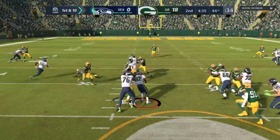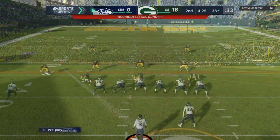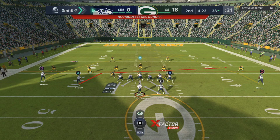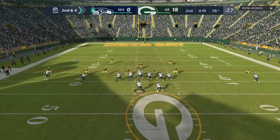Wilson will hand to Carson on the option. And the stop here will come at the 38-yard line. It's a 6-yard gain on the ground, and that'll make it 2nd and 4. It's a pickup of 6.